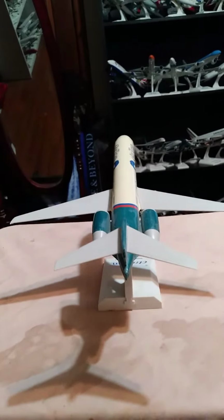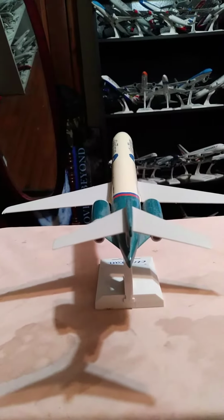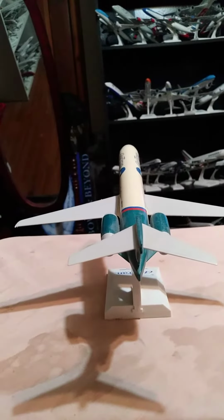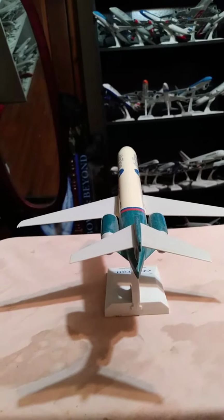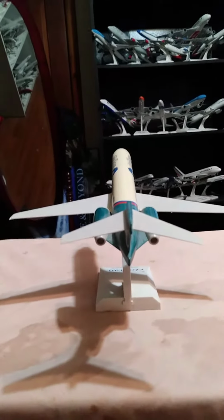Now, this aircraft has thrust buckets, so it'll be able to land and reduce speed just after landing. It's a substitute for thrust reversers to reduce an aircraft's high rate of speed just after landing. There you see the APU right there. Take over to the port side right here. Very nicely detailed.